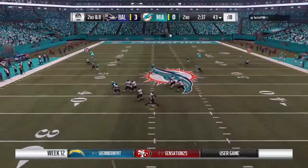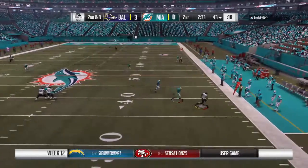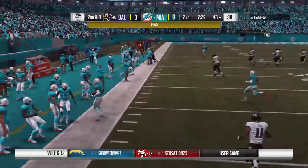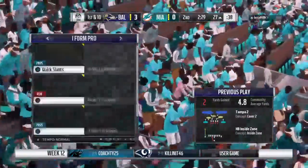Off the play fake, here's Jackson. Flushed out right. On the run, he'll let this go deep. Oh, you saw that one coming. It's intercepted. Thrown back across his body. Cordray Tankersley with a pick. Trying to defend the out route there, got the PI call.